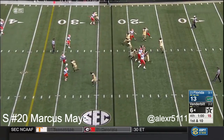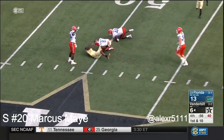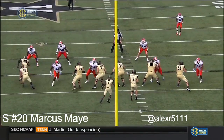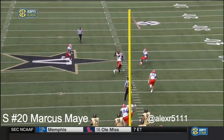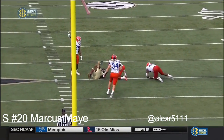Nickel defense on the field for Florida. 5 defensive backs. Freeback over the middle. Tipped and picked. Florida with the interception. Jared Davis tipped it. Broke the huddle. I mean, he is just staring it. There's no window there. Excellent job by Davis. He's played that ball before.